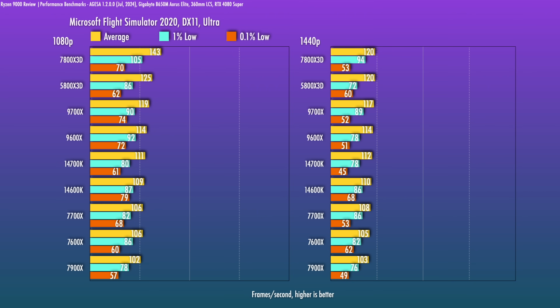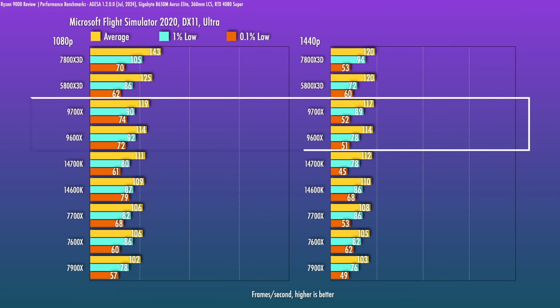MSFS 2020 is going to be one of those where the big L3 cache of the 7800X3D and the 5800X3D are going to give it big advantages. Interestingly, while neither Zen 5 chip closes the gap completely against the 7800X3D, they both do quite well, and about a 7 to 12% improvement here over Zen 4, likely due to the cache improvements we talked about earlier. Overall, the 3D V-Cache is still a big deal, and the 5800X3D still has a very impressive showing throughout.